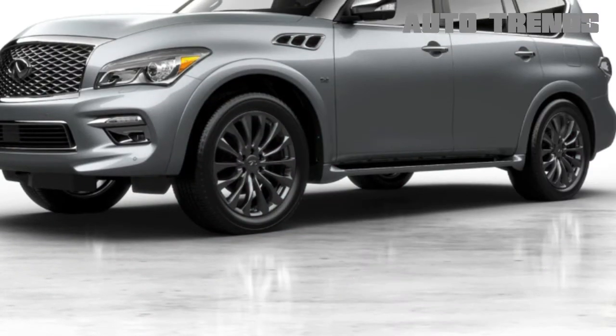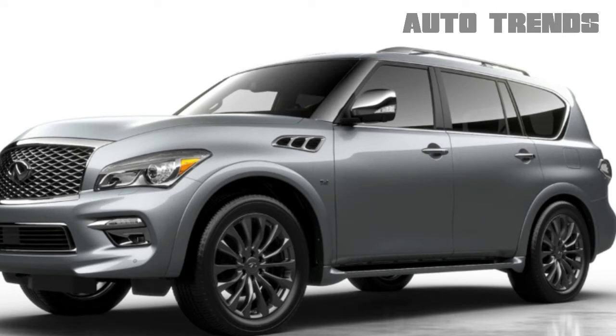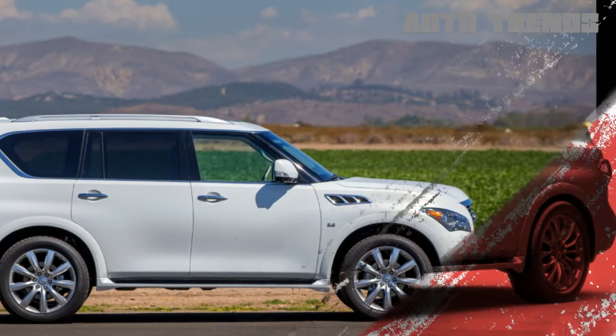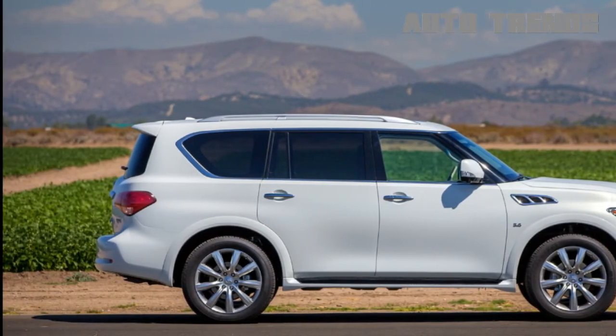Never a wallflower, the Infiniti QX80 is as flashy on the outside as it is powerful on the inside. The automaker has kept, but refined, the QX80's boxy design in a concept destined to premiere at the New York Auto Show next week. The Infiniti QX80 Monograph shows off a taller and wider grille as well as slimmer headlights with a unique lighting signature.